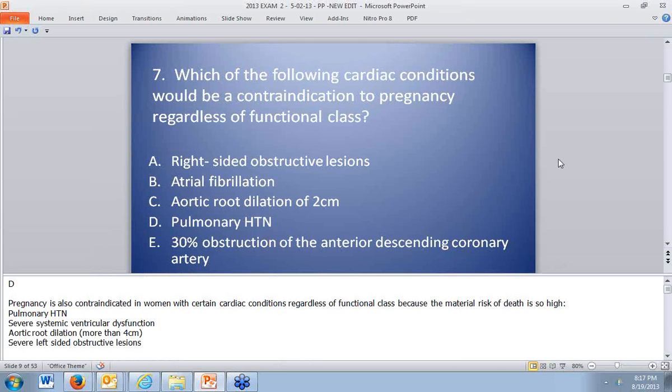Absolutely. And pregnancy is also contraindicated in women with certain cardiac conditions. And it says regardless of functional class because maternal risk of death is so high, and then they go pulmonary hypertension, severe systemic ventricular dysfunction, aortic root dilation, and severe left-sided obstructive lesions. Boy, this is a cardiac test if I've ever seen one.